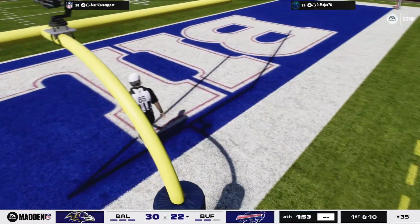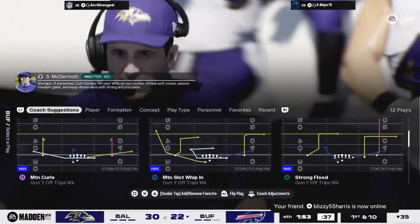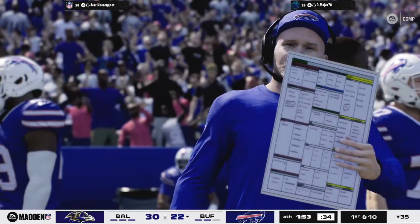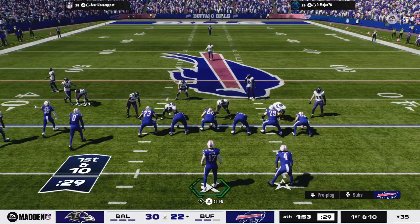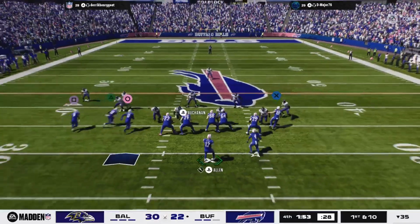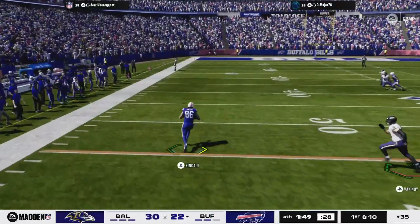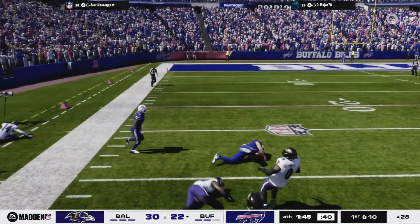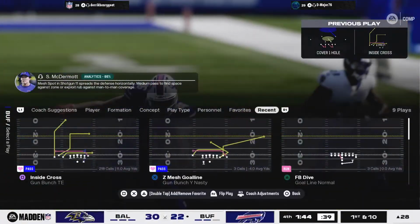And they will not get a chance to return this one. It's through the back of the end zone for a touchback. 1st and 10 at their own 35-yard line. They'll come up 1st and 10 here. Allen. A short throw pulled in by Kincaid. And he'll go down, but not before getting this inside the 30.